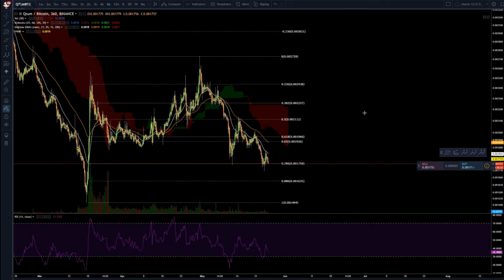Then we have QTM. QTM retraced to a 786. And I mean, it already bounced from here, so I wouldn't have bought it here. I mean, yeah, you could, you see, but tiny bounce. Where's the next one where you want to buy it or pick it up? Around this 886, all the way down to the double bottom, right around that area.